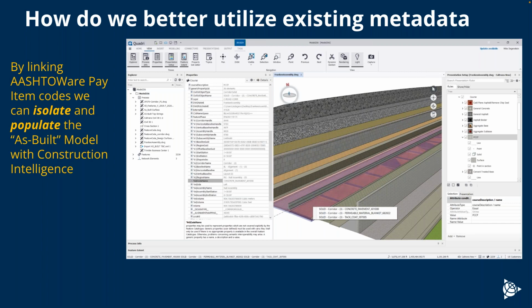And the best part about that is that it becomes effectively a number of attributes on that object, which may or may not have been captured or kept in the past. So that's how we get to this accumulation of data. What that also means is we can now query by those objects or those pay item codes, or we can actually isolate them.